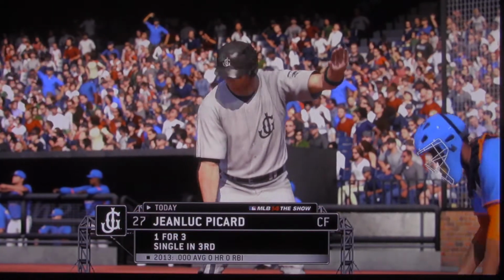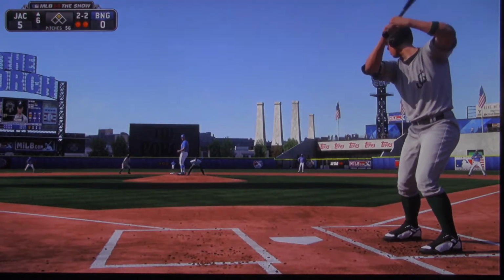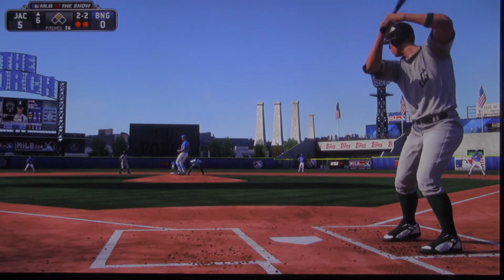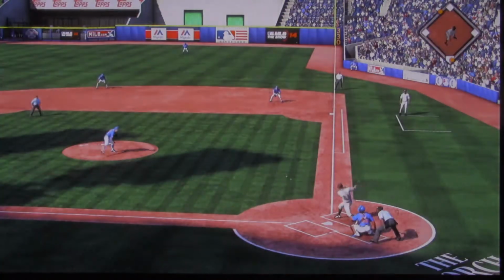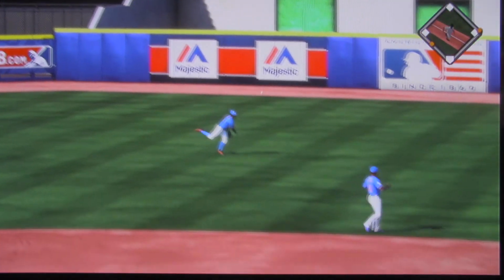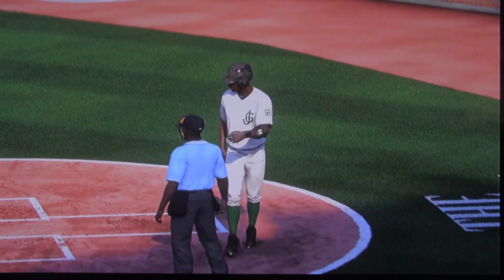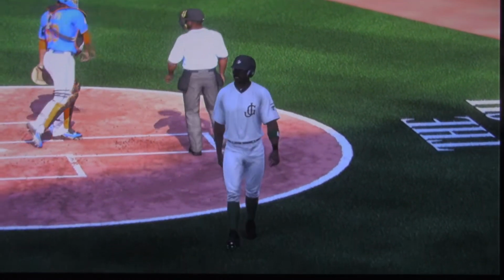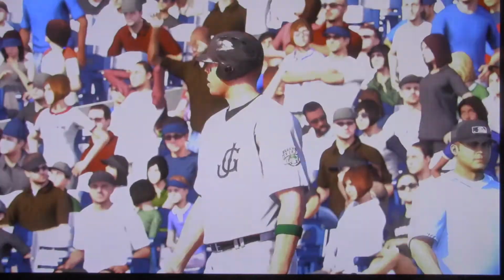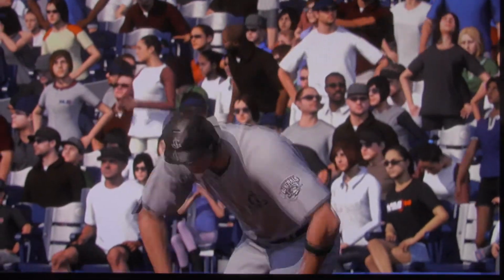Number 27 will get another crack. 1 for 3 thus far. This is toward the hole, and it's going to get into right field. A 2-out hit. He'll come home with it. And the run will score from second here as that breaks it open to a 6-0 lead. That's a great example of one teammate picking up another there. After the guy before him struck out, couldn't drive the run in, gets him off the hook.